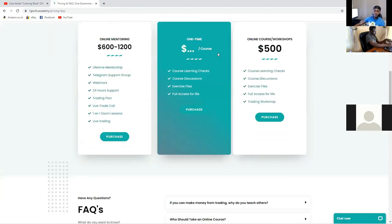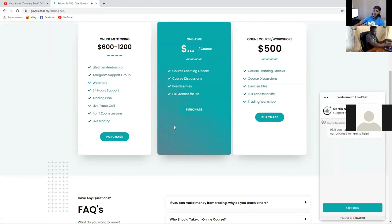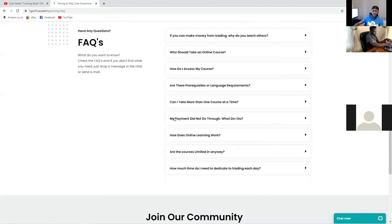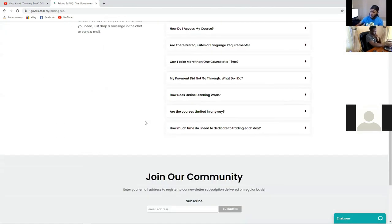These will be the actual prices of the courses right there. So you can see where you have the online course and workshop, with the pricing and all that, so you can purchase. Some of you have been messaging us about a Bitcoin option to pay. Yes, there will be an option to pay with Bitcoin as well. I'll install it this afternoon, so there will be that option too.